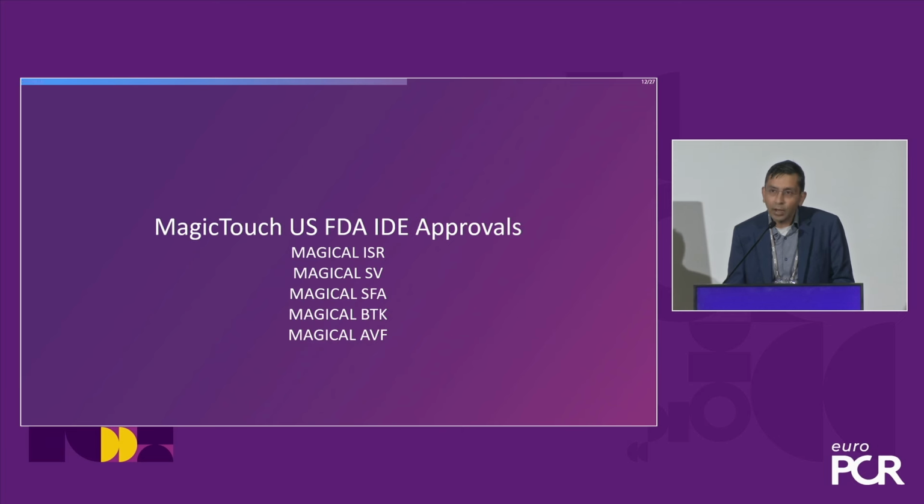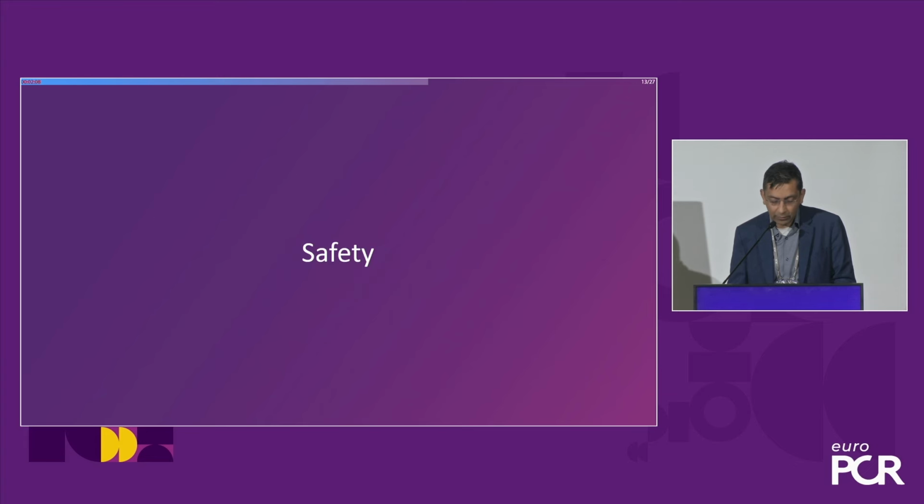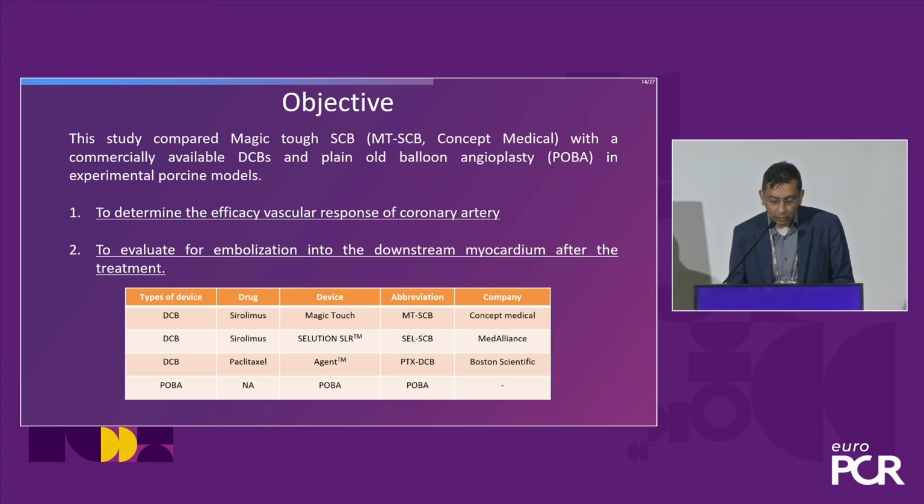And we've done a lot of work with Magic Touch at CVPath, huge amounts of work. And that has led to multiple IDE approvals. I think this kind of approval is a testament to the safety of the product in terms of all the different approvals they've got in the United States. Now, safety, I'm just going to show you a little bit about the safety because I talked about it a lot. Preclinical studies. I'm not going to show you all the GLP studies.